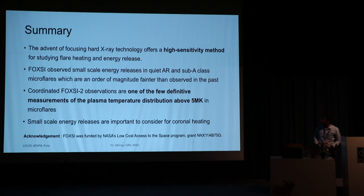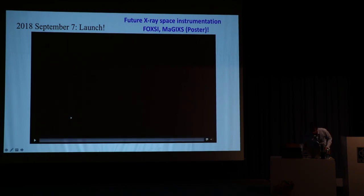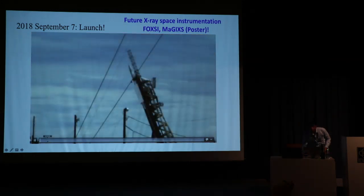So with this, the next generation space instrumentation needs direct focusing optics. I'll leave it there, and I'd be happy to take questions. Thank you.